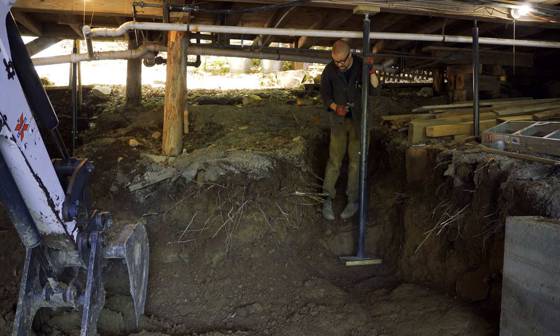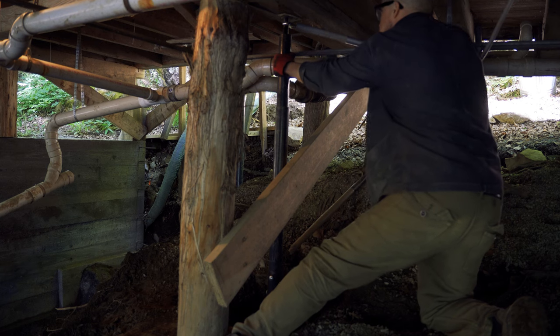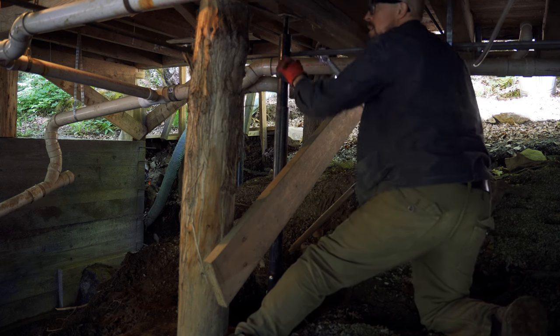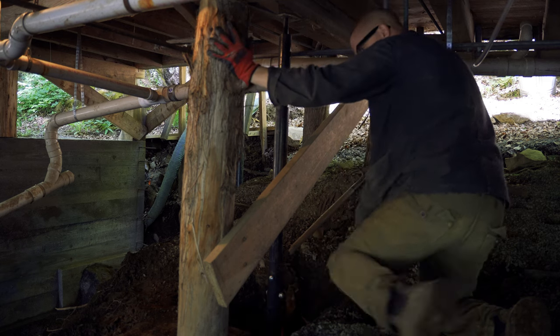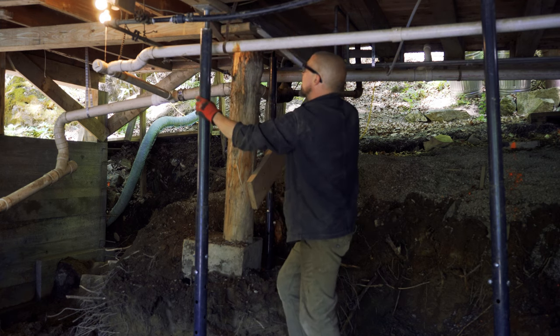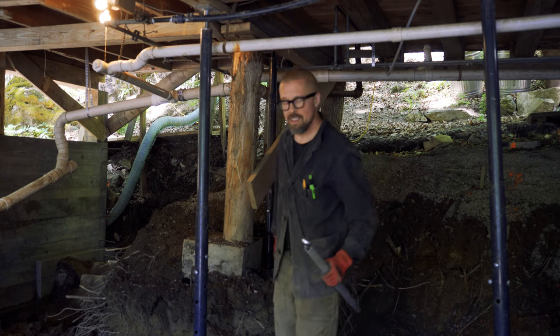Feels good to get this one in. I'm working my way around to get that one out, and it's doing a lot of work. There we go. Belts, suspenders, one more belt.